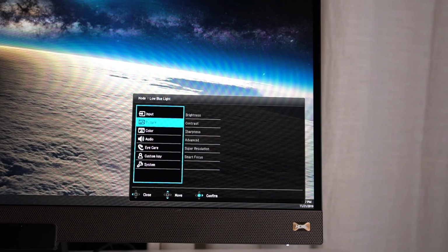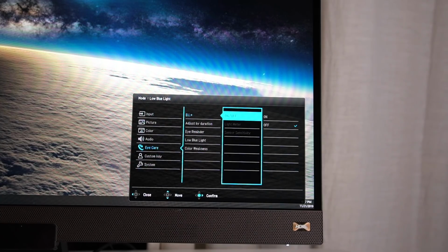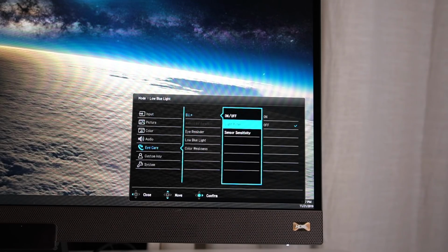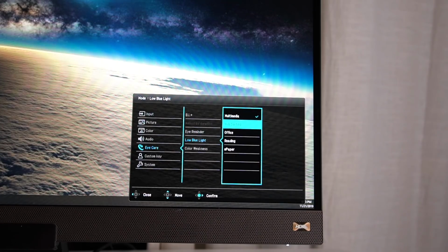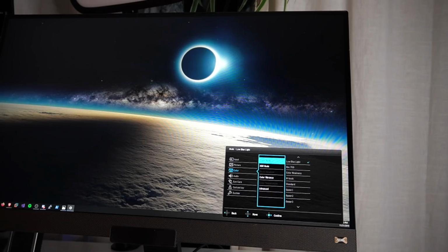So taking a look at the different options, you have picture, color, audio, eye care. See, this is what I'm interested in, eye care. BI on and off. Put that on. Light meter on. Sensor sensitivity, we'll leave that on. Eye reminder, we don't need that. Low blue light. Oh, interesting. If you want to read on here, you can change it to e-paper. That's handy. Change the color mode, HDR.